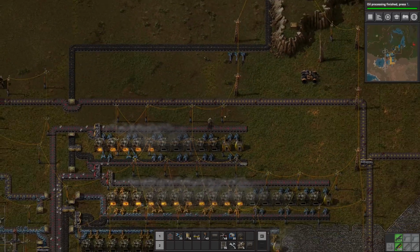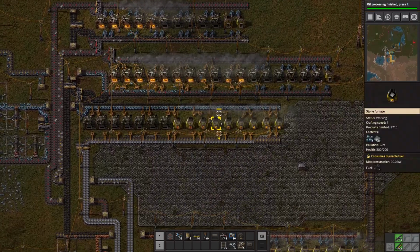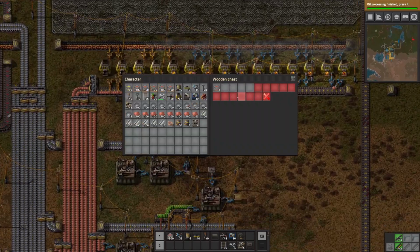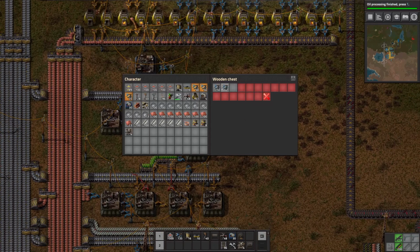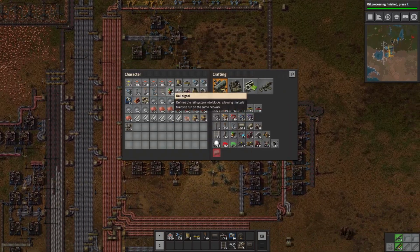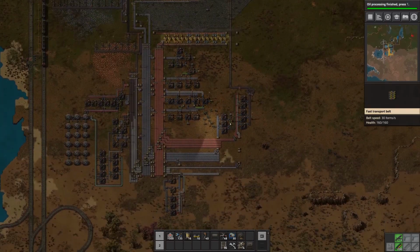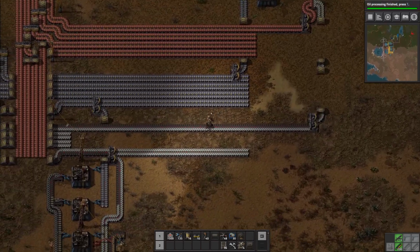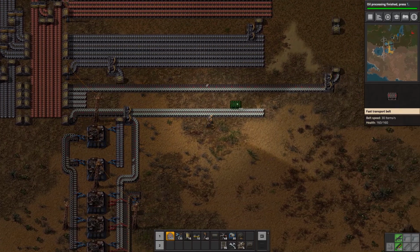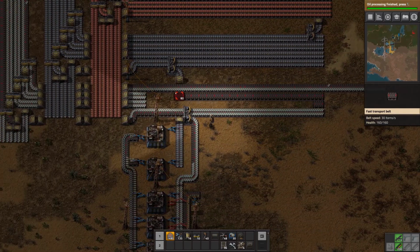Looks like I need to restock on belts. Look at that. We can install the rail signals soon as well. These modules are becoming almost a necessity to install.